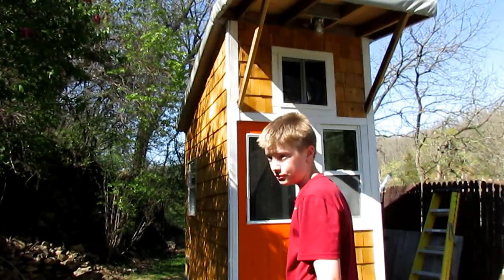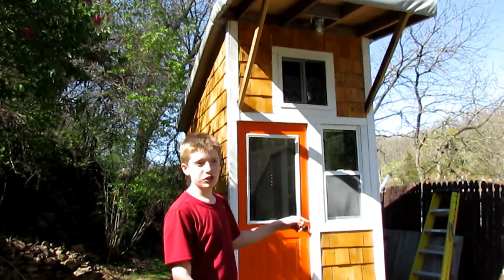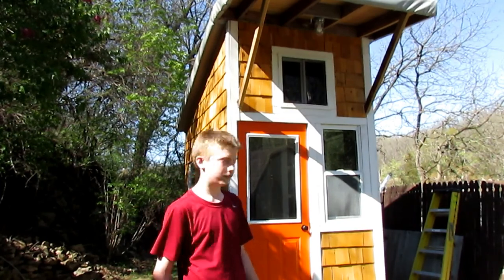So, like I told you before, that bird is making a nest up there, so I'm gonna take the ladder, measure it out, and cut a piece of plywood to cover it up.